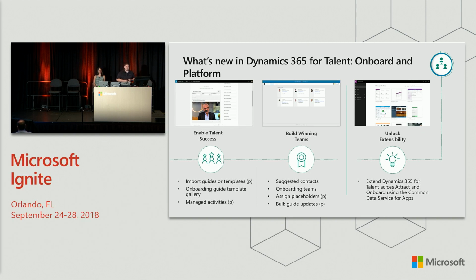On the onboarding guide template gallery, this is a really cool feature that we're launching, in that people in your organization can actually create guides. As they use them, they understand what's good and bad about those guides. They learn, they improve, but they can take the best of their guides, whatever they want, and share those to a gallery so that other hiring managers can learn from everybody in the organization to improve this.